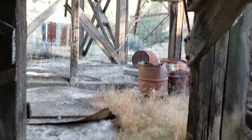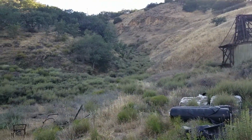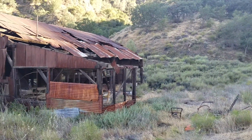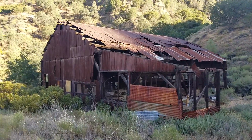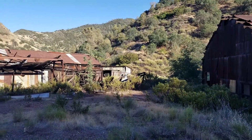Looks like we kind of come to a dead end. Some more rusted toxic waste barrels. Ugh, like clean this crap up already. What's our taxpayer money being used for? This place is beautiful, this little valley. I think it is an off-roaders kind of place. Like people ride their ATVs out here. Can't be very safe for them.